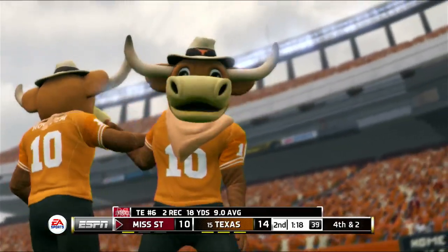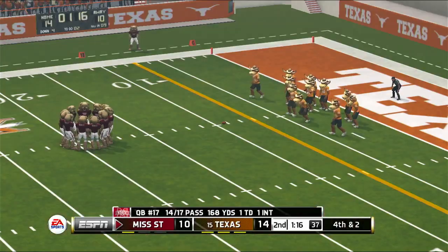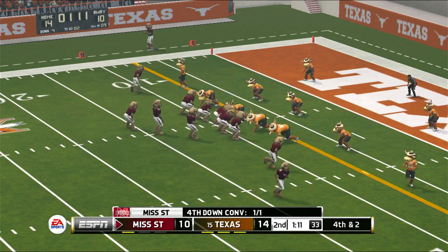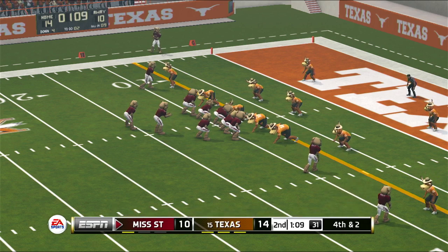Wow, a long gain, but still not enough for the first. Well, the offense hurt themselves by digging themselves into a hole on first and second down, so the defense didn't really have to put too much thought into how to defend on that third down.